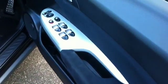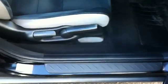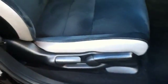So here at the front of the car, driver's door card is absolutely spotless. The silver trim there's got virtually no marks at all. You've got your controls for electric windows and mirrors. Plate on the way in, all very clean and tidy, all the plastics are really good. Driver's seat's pretty much unmarked in any way, very clean and tidy, as is the passenger seat there as well. I'll just lean across and show you the passenger door card, which again is in top condition.